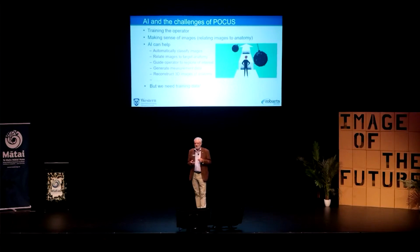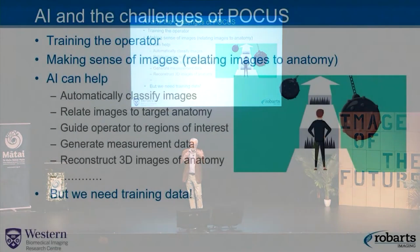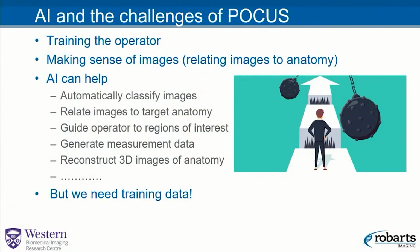But one thing about artificial intelligence is that it needs to be trained on data. This is one of the big roadblocks for artificial intelligence, but fortunately, the global community is providing more and more open source data sets that can be used to train these systems to make them effective.